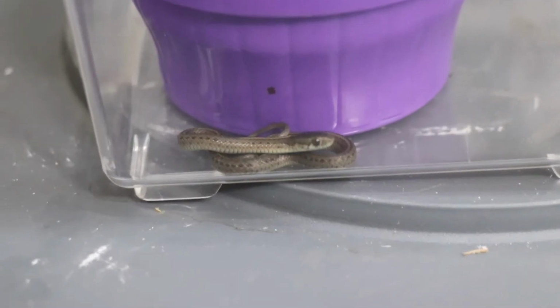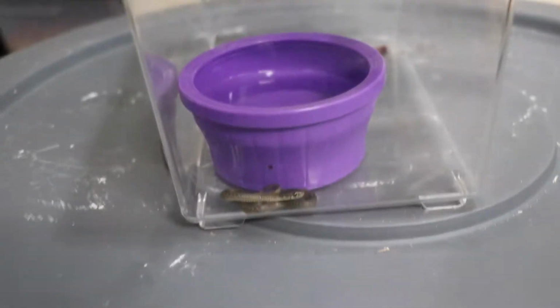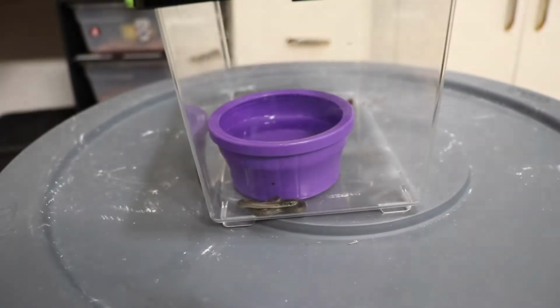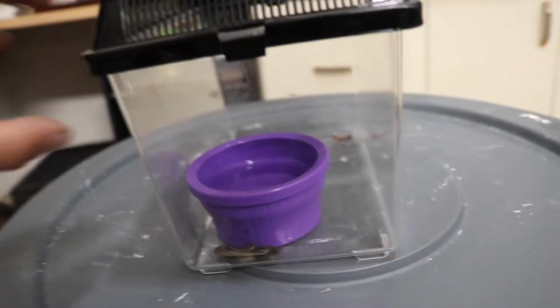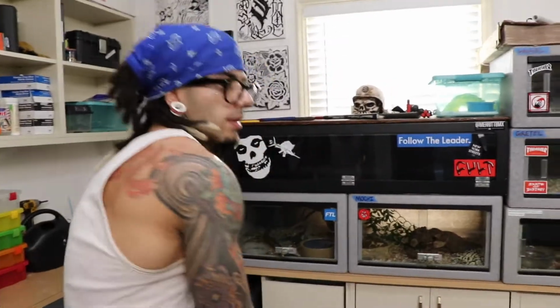This is the smallest snake I've ever unboxed. Okay, so this is hard to focus on. I don't know why the camera's not focusing. It's struggling to catch it, but this is the smallest snake I've ever unboxed, I've ever owned, I've ever really seen, honestly. This thing's like a worm. Okay, so that one, that's an Eastern garter.